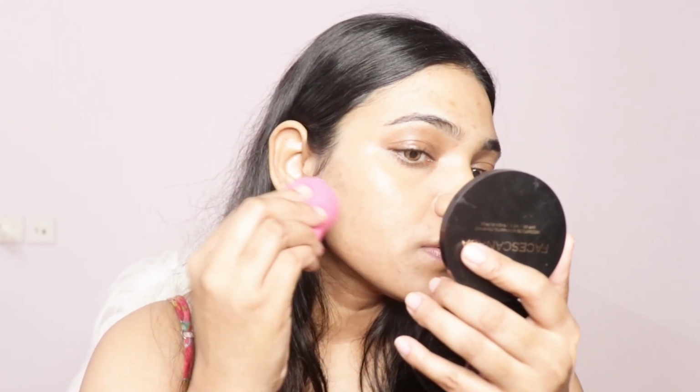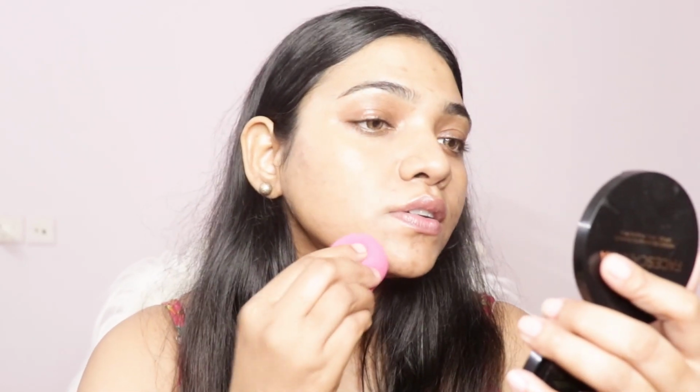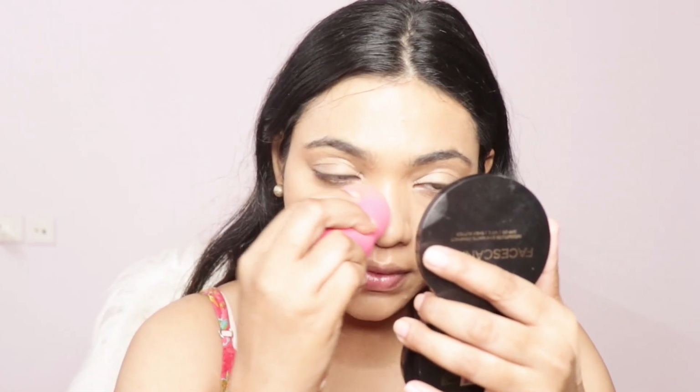You can apply the foundation with the help of a sponge or a brush, but I would personally advise you to start with a sponge because it's easier to apply and easier to blend. Also make sure you take a very tiny amount at first, then eventually build it up. Apply the foundation in a dabbing motion. And never forget to apply foundation on your neck so that your neck and your face look exactly the same color. And my foundation is done.